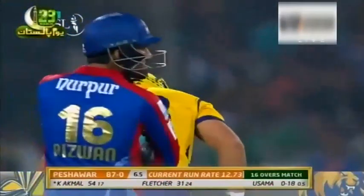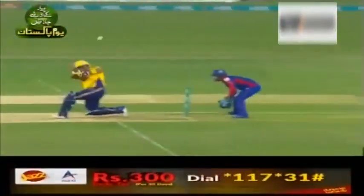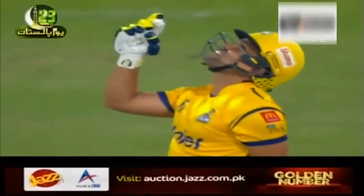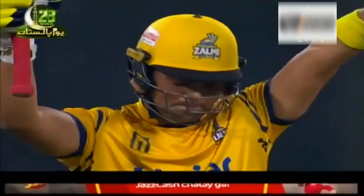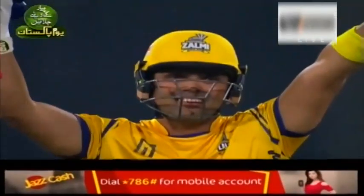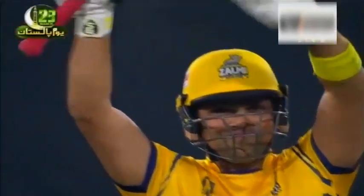He's been sublime, he's been superb, he's been powerful. He's struck it everywhere and massive hits. And he's not yet done. Well, this over's gone for 18. Osama has bowled a big full toss on leg stump. That is pressure. It's also a wet ball as well. And for the spinners, that makes it really difficult.